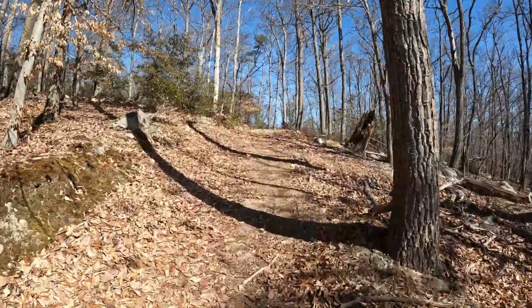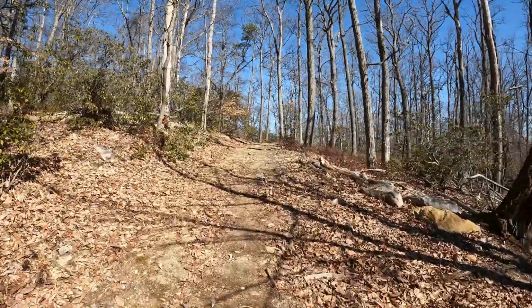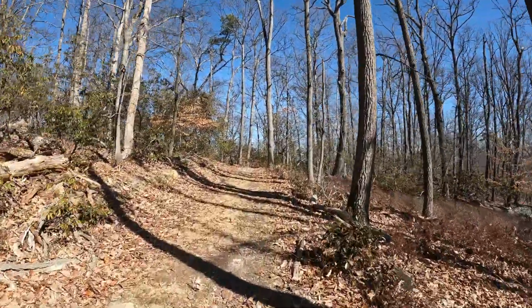Sugarloaf Mountain is made of quartzite, which is basically the rock world's version of a diamond. Super rugged and durable. It's like nature decided to build a mountain out of tank armor.